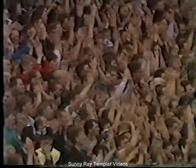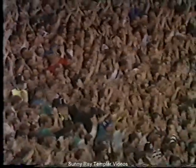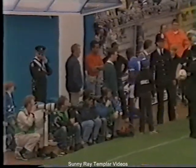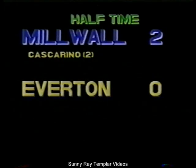They go in at half-time leading by 2-0, both scored by the ice cream man Tony Cascarino. George Lawrence playing important parts in both goals, crossing for the first, getting a shot in which came off the post, allowing Cascarino to hit in the rebound for the second. A fine opening 45 minutes for Millwall, and they're cheered off the pitch by an appreciative crowd here at the Den. The score at half-time, Millwall 2, Everton 0.